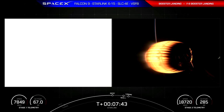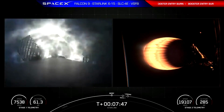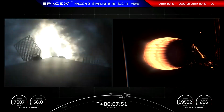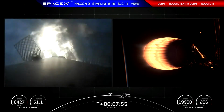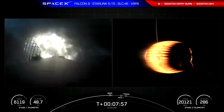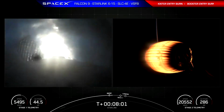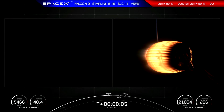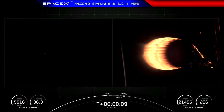Stage 1 entry burn startup. Stage 1 FTS says safed. And there's that call out for the Stage 1 entry burn. Stage 1, which we also call the booster, has ignited engines 1, 5, and 9 to slow it down for atmospheric re-entry. Stage 2 FTS says safed. Stage 1 entry burn shutdown. And there you just heard the call out that the entry burn on the first stage has completed.